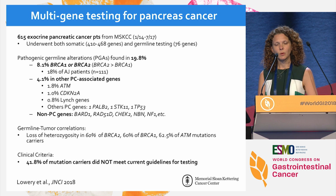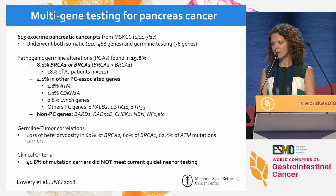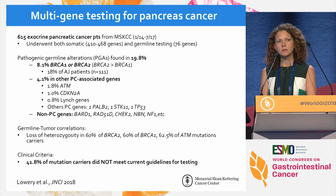An additional 4.1% of patients harbored other pancreatic cancer-associated genes, including ATM, CDKN2A, the Lynch genes, and others like PALB2, STK11, and P53. There were obviously also non-pancreas cancer-associated genes, some of which are listed here.